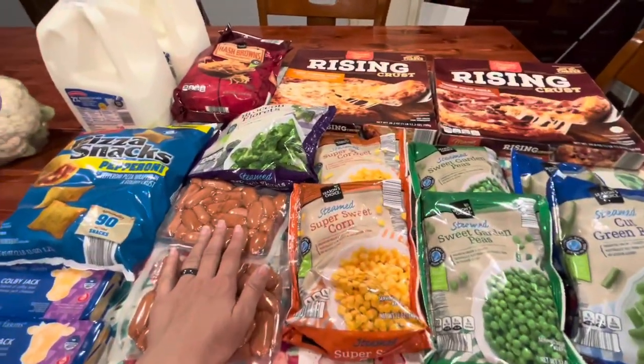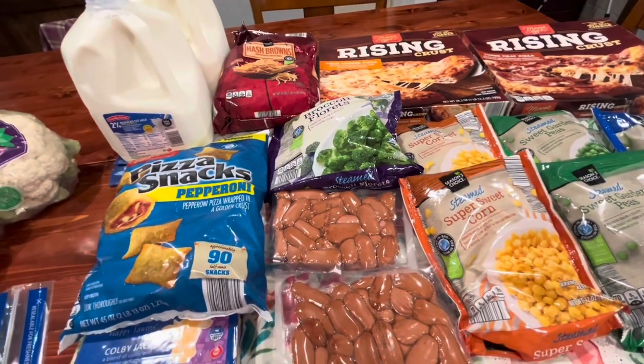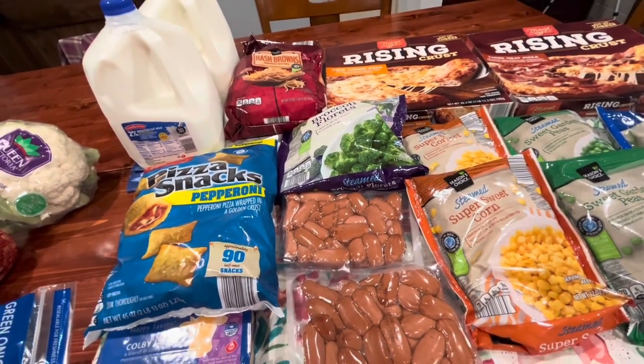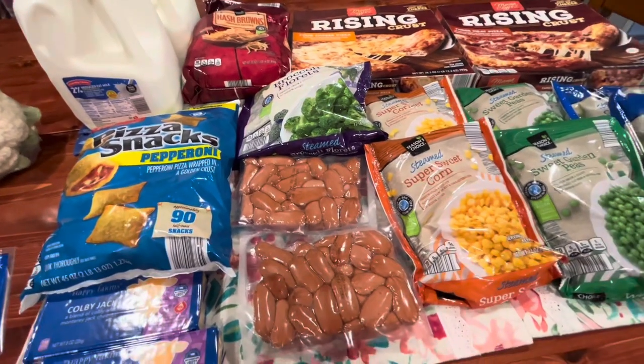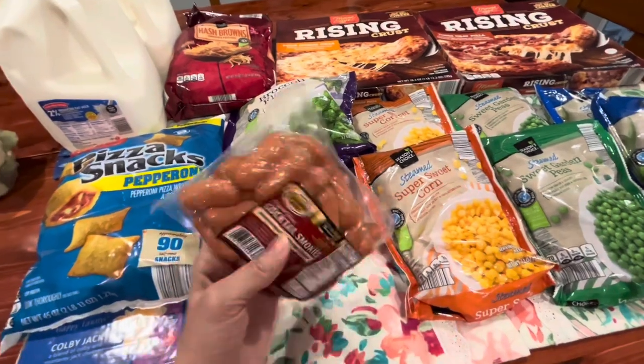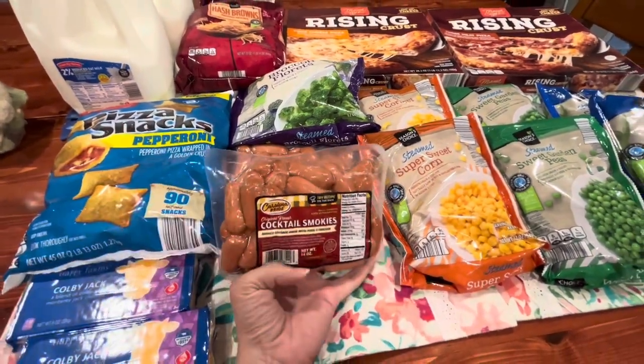We haven't had Smokies in a while, and these have gone up in price. They used to be like 79 cents and then like $1, and now they went up to $2.50. Now they're up to $2.89, which we all know grocery prices are raising. So anyway, pretty good size packs. So what we'll do is, yeah, I know, they're so good.